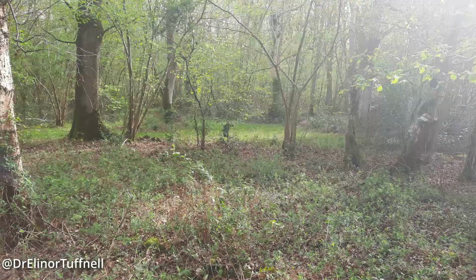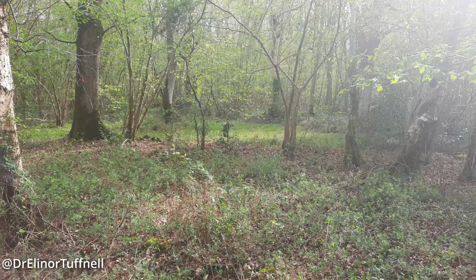Painstaking work over decades has slowly transformed Foxley into a different category of ancient wood, the ancient semi-natural woodland. Most of these woods have a long history of use by humans for timber or other industries, but have otherwise been allowed to develop naturally. A great deal of work was done at Foxley Wood, both to remove the invasive conifers and to replace them with native trees. My best friend actually took part in some of this as a kid.